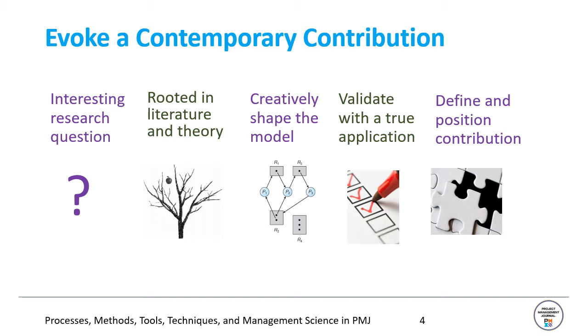Once we have a good research question, we then need to root that in the existing literature and theory. I would suggest considering our past editorial on literature reviews to help construct the proper review for the purpose of a paper. The next thing is to creatively shape the model. And this is the heart of the matter typically in operations research.